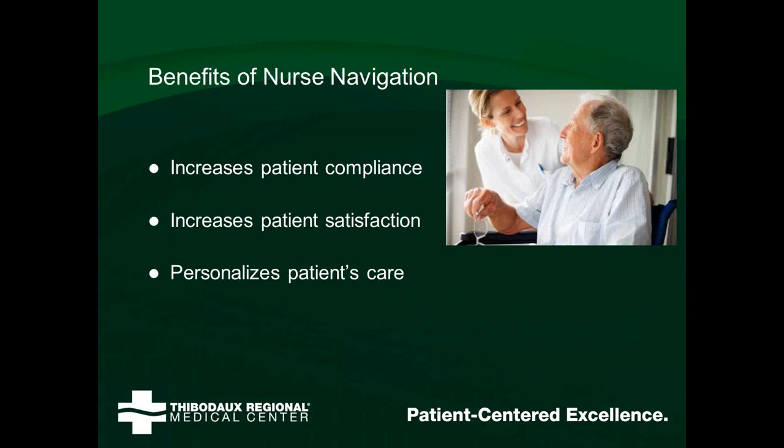Okay, the benefits of nurse navigation. First of all, patient compliance. I feel the patients are so grateful when I call to check on them, and it's more personalized for them. I always use the thought that I treat every patient like family. I treat them the way I want my mother, father, brother, sister, or child to be treated. I often tell the patient how wonderful it is to work with them and see their progress, and they just love the tender, loving care.